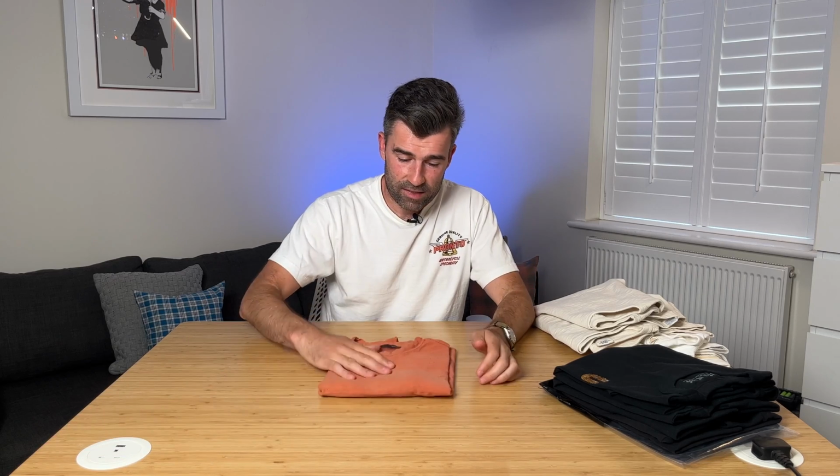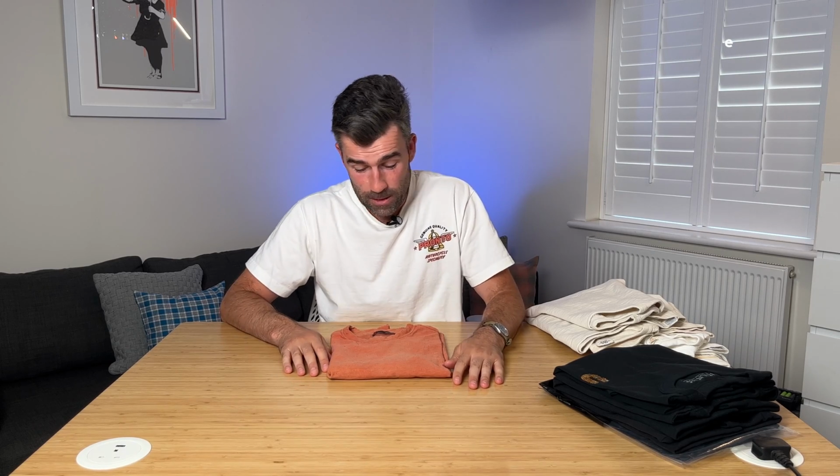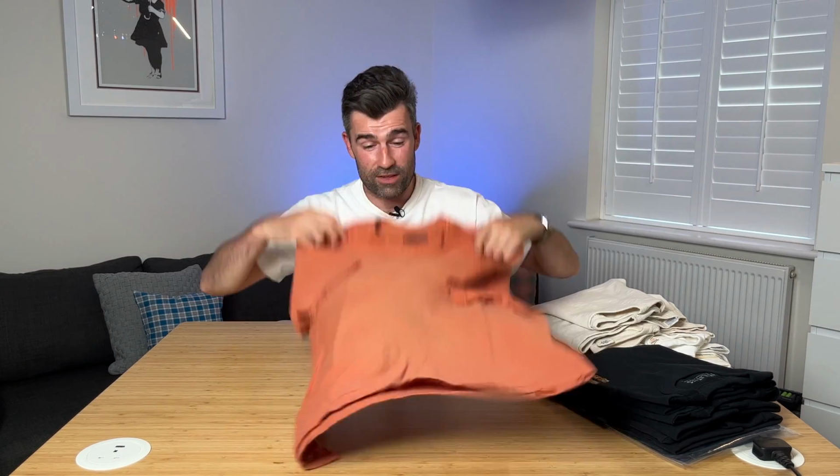Right, last but not least, on this side, before we get into the blacks, is Tezomeya. Now, a lot of people may not have heard of them. I hadn't even heard of them until this year. And shout out to my friend Wade for letting me know about this brand. Honestly, I've been wearing this lately.